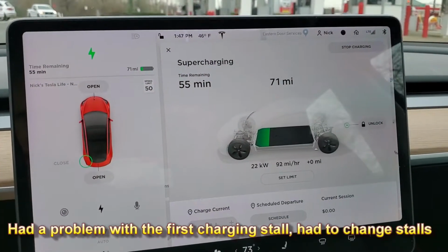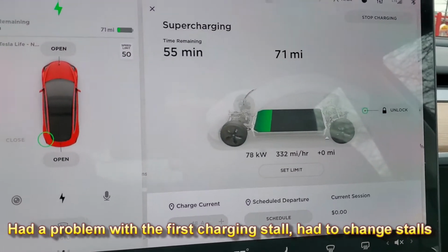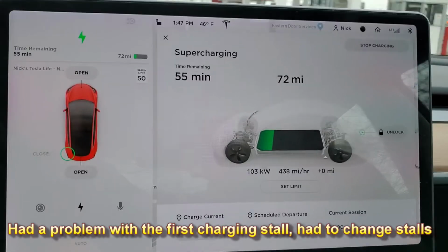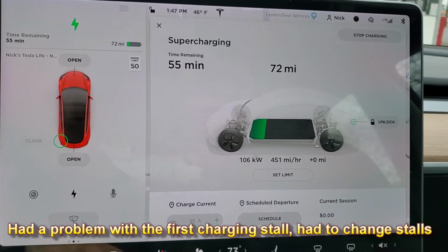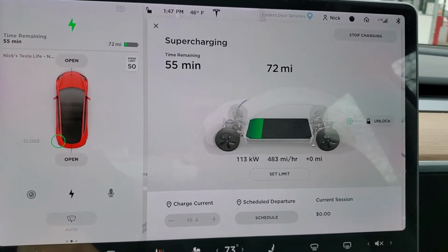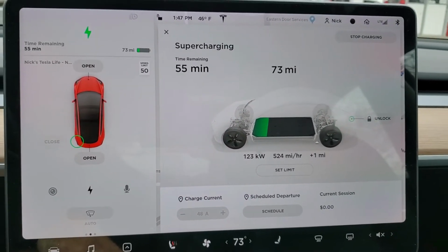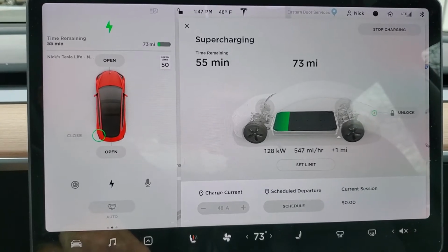So we started at 147. And you can see the kilowatts really increasing, and the miles per hour. So it slowly increases, and let's see what it maxes out at.